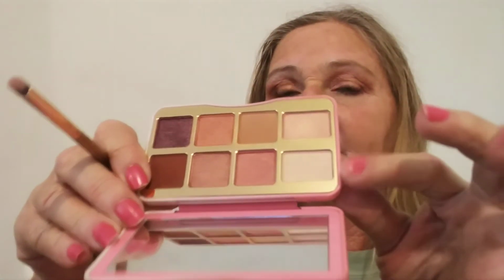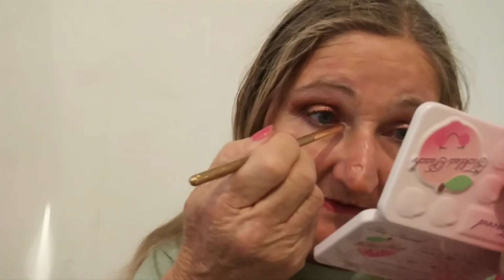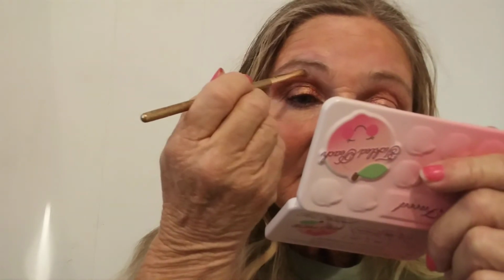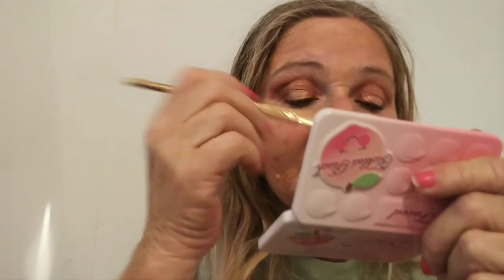Wonderful. Just give me the stupid brush. I'm going to use this little light color right here. And I'm going to try to use this mirror. Actually, I can almost see in this mirror. Do my little inside corners, a little highlight up here, which usually I use that Ofra Rodeo Drive because I could just take a bath in that stuff. I love it. Okay, done. Now I'm done.